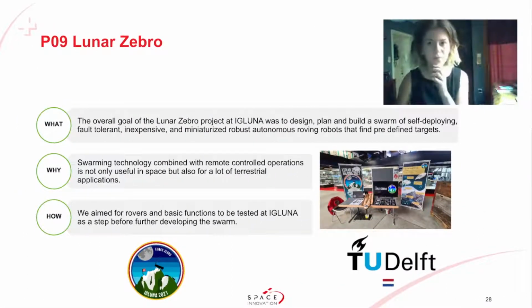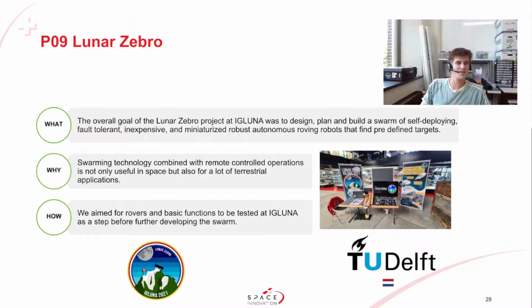Hey guys, so I'm from Lunar Zebra. I'm Simon. I'm the new chief engineer. And before I start with IGLUNA, maybe we should talk about what Lunar Zebra is in general. So Lunar Zebra is a faculty project from TU Delft in the Netherlands, and we build lunar rovers, which are inexpensive and light, and can be used as a variable rover for any kind of payload, really. And overall, our goal is to put a swarm of rovers actually on the moon. And that's why we're part of IGLUNA as well.